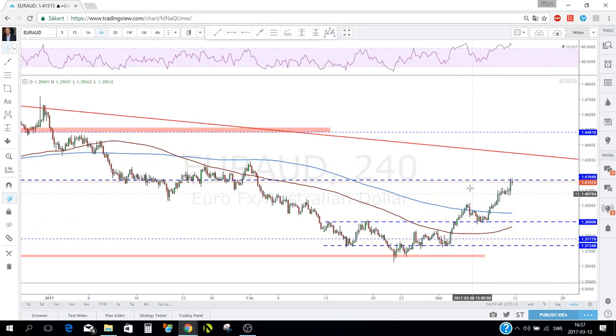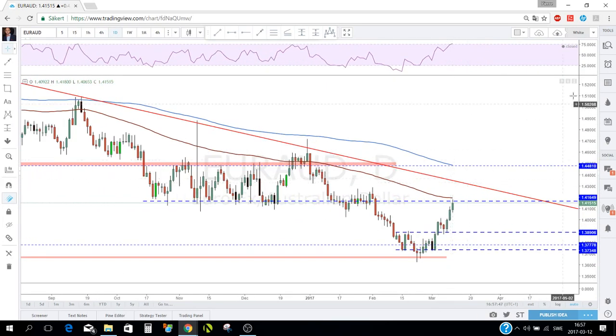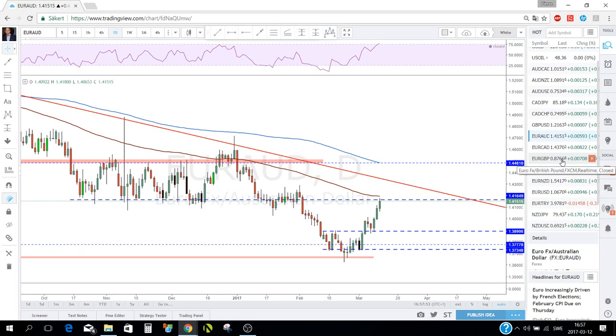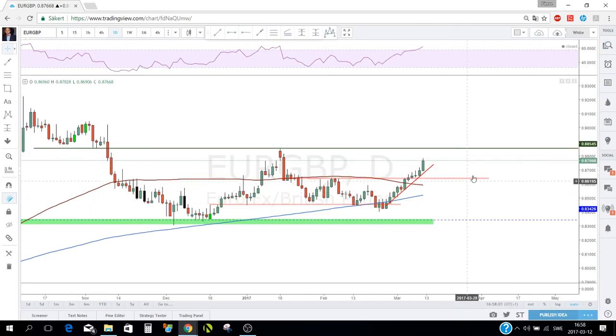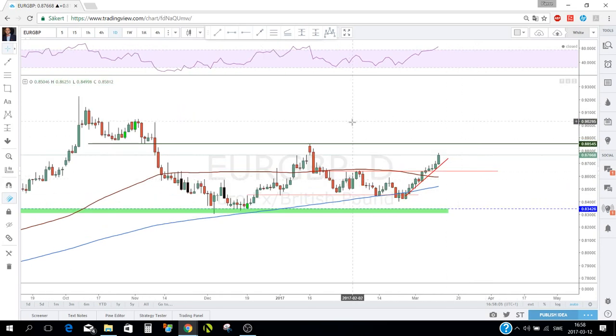Euro Aussie is on a good level at the moment. Let's go to the daily. Let's talk about Euro Sterling first, because we've been talking about Sterling right now, and then we go back to Euro Aussie and the rest of the Aussie pairs. So yeah, Euro Sterling.